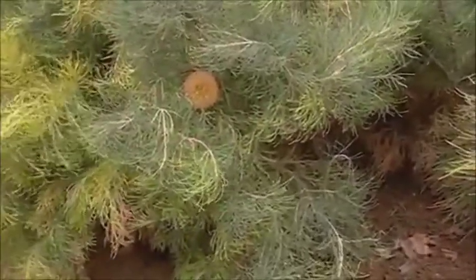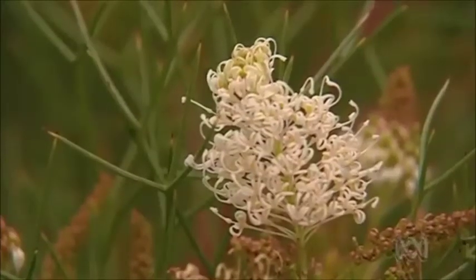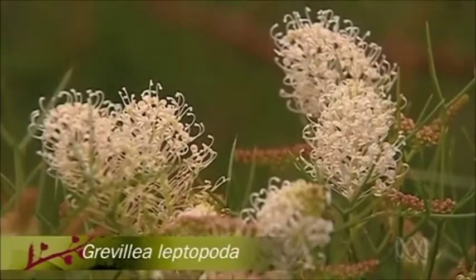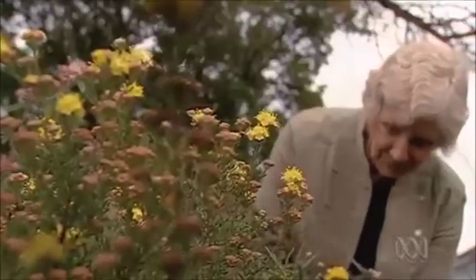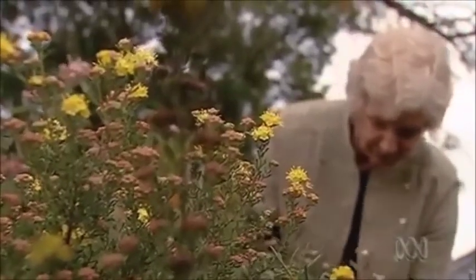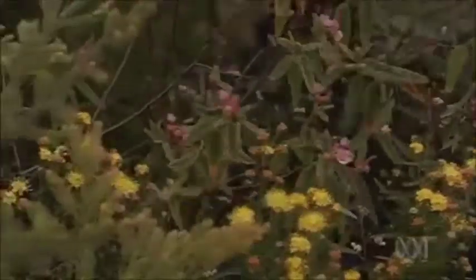And while we're here, I can just smell this beautiful heady scent. Is that this grevillea? Yes, when it's warmer, the perfume on the plants comes out a lot more strongly. That's Grevillea leptopoda from Western Australia in the Kalbarri area. Thelma has been a member of the Australian Native Plant Society for 40 years, and her love for these plants is clearly evident in her garden.